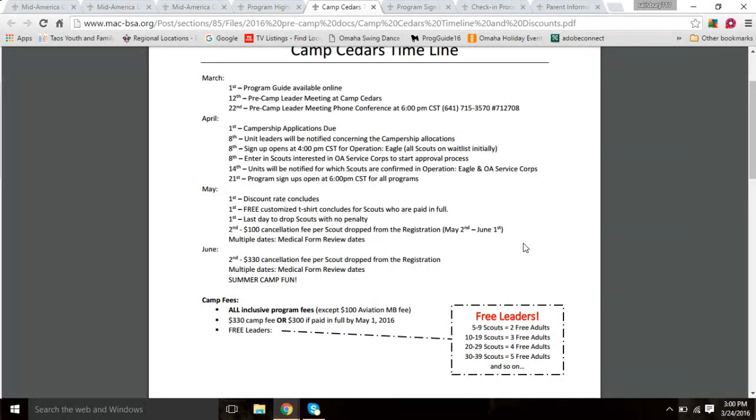I'm going to highlight a few of these. April 1st is the next one coming up, which is when all of our campership applications are due here in our Mid-America Council office. So make sure you get those in. We will review those in a timely manner, and units will be notified on the 8th. So that following Friday, the unit leaders will know any youth that has received a campership.